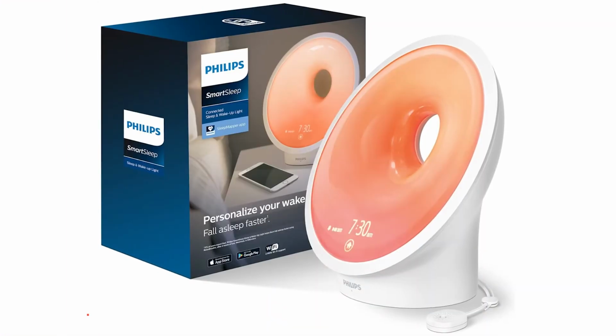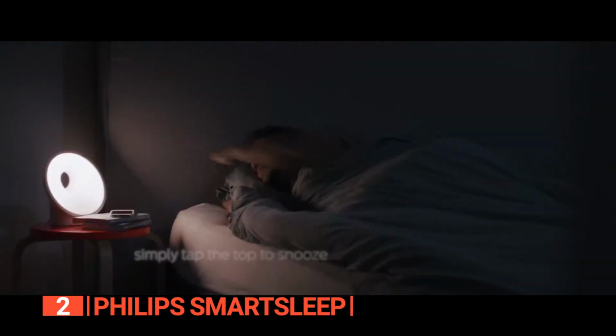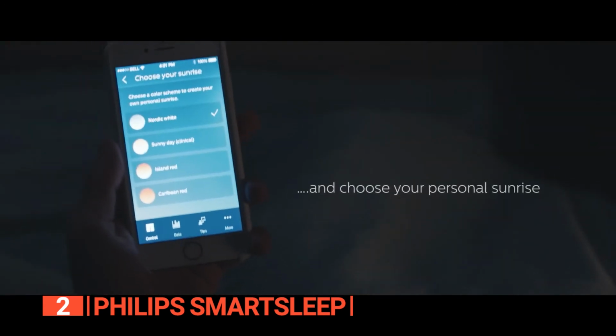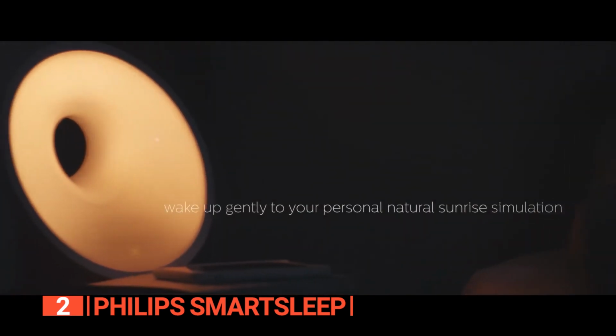The second product on this list is the Philips SmartSleep. Waking up has never been more attuned to your body's natural rhythm, thanks to the Philips SmartSleep connected sleep and wake-up light. This innovative device redefines your morning and evening routines with its personalized sunrise and sunset simulations, offering a gentle transition into and out of sleep.